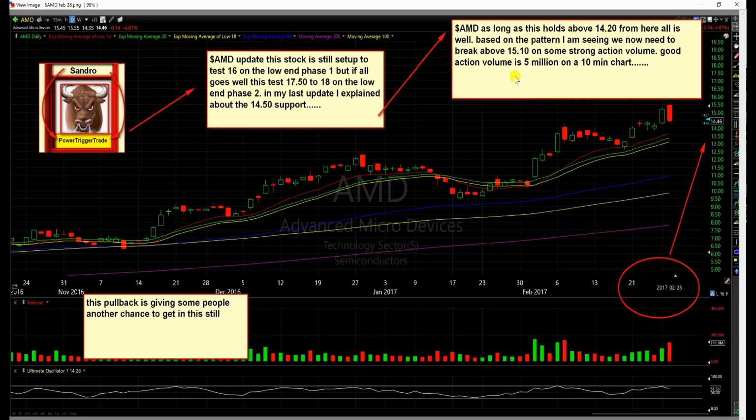But if we don't get that, I'm going to be looking to add through the 15.10 area, or some basing about 15.10, and look for power towards 15.20 to 15.30 to re-add. Just today alone, we needed 15.60. So we now have a cheaper entry point. Let's go take a look at the options, people.